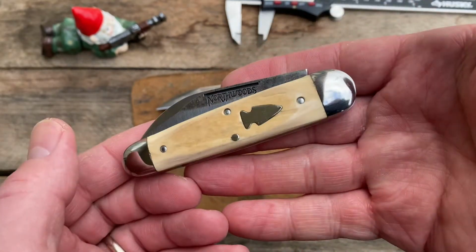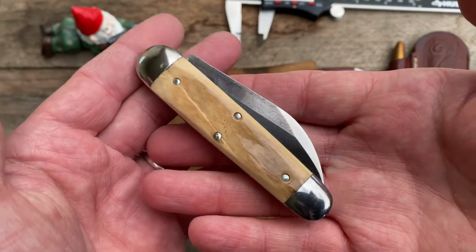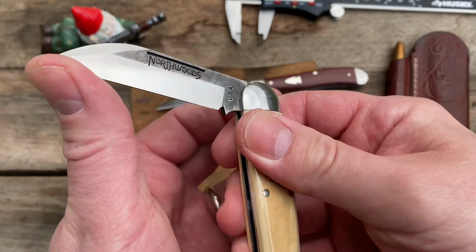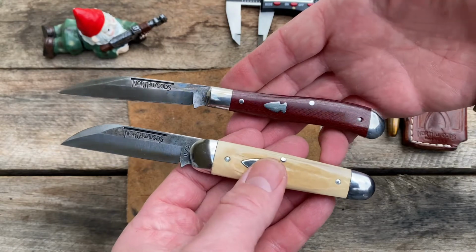What do you think about that, guys? What do you think about that? Would you want that in your collection? I would. Very nice.